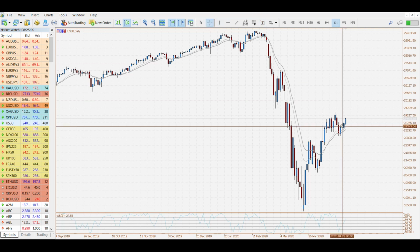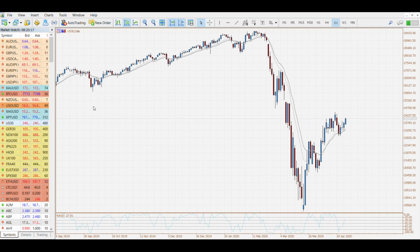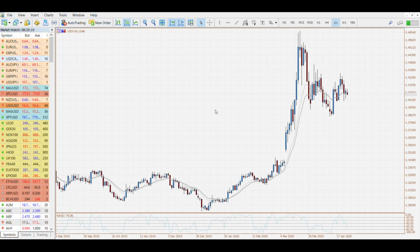So we can see on the US 30 out of hours at the moment, we're seeing quite a strong rally. It's 1.5% higher. So interesting start to the week for sure. And we'll be keeping an eye on the risk market rallies, and just to see if we do have a new lower high that's going to confirm after that trend break on the dollar CAD.